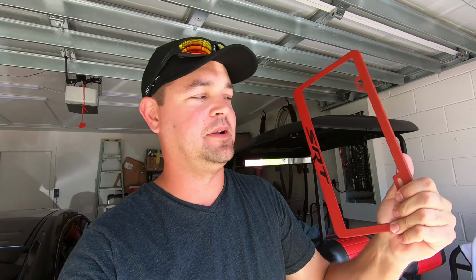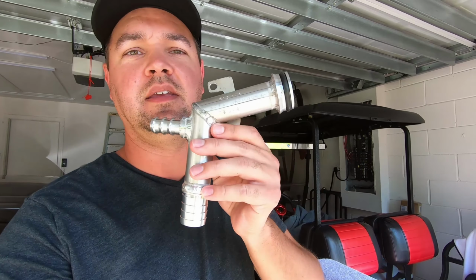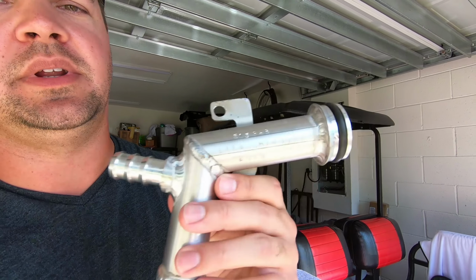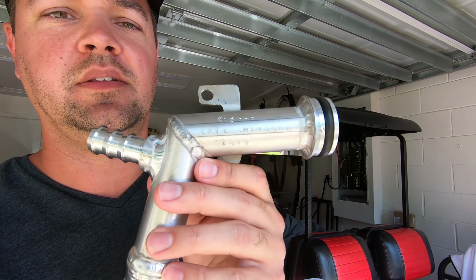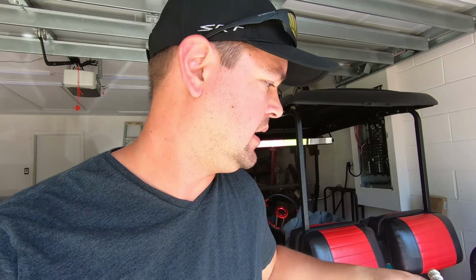So I went ahead and went with the red one. And I won this water neck from 513 Fab. It's got the SRT Showdown 2019 stamped on it, which is kind of cool. I don't know where you can see that. It's a part in the back of the engine that flows water through it and usually rusts out, so this is a fabricated one.